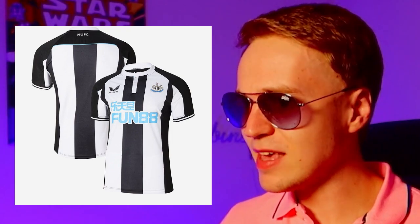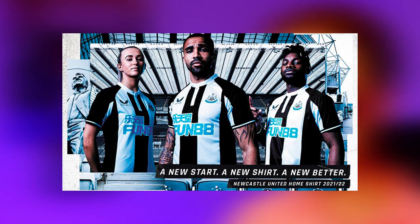It just looks messy. The advertising for the shirt is a new start, a new shirt, a new better. If you want a proper new start, put that shirt in the bin, because if your league position is going to be anything like the kit, you are going to get relegated, my mate. And I hate just going back to the collar, the fact it's all tied up, all buttoned up on the actual models that are modelling it. I imagine that's how it would be on the actual pitch as well.